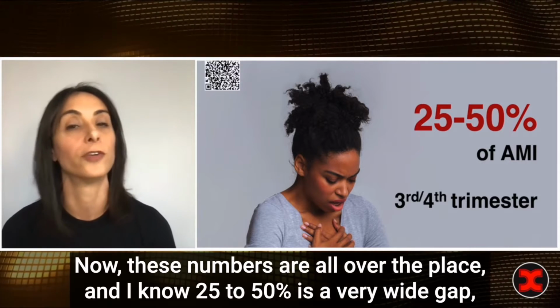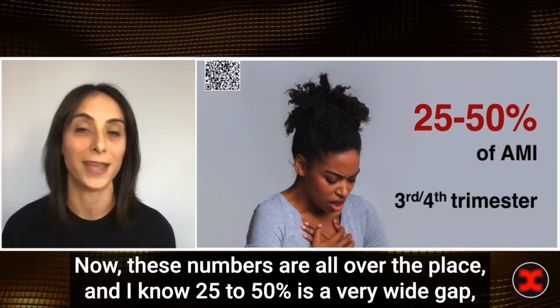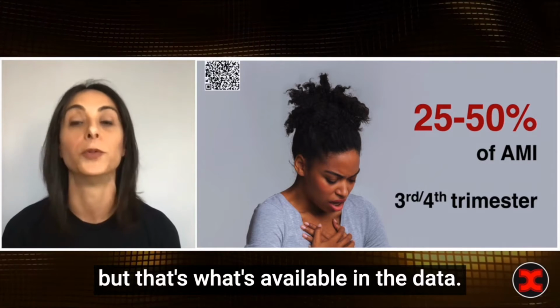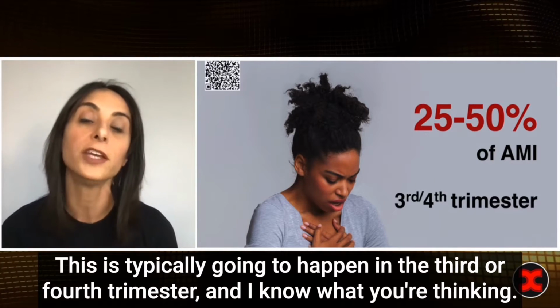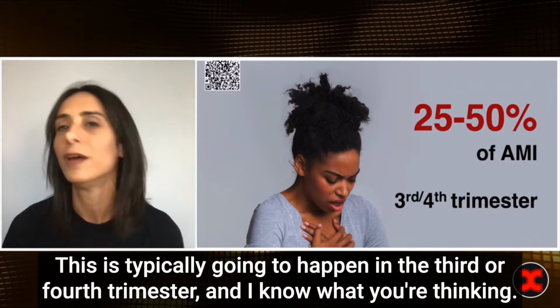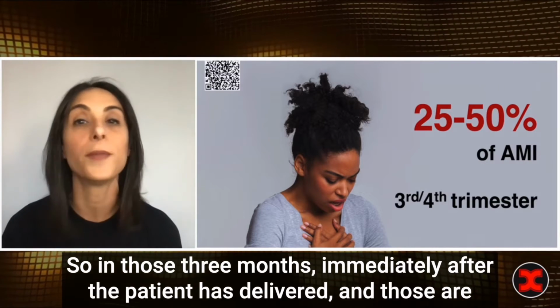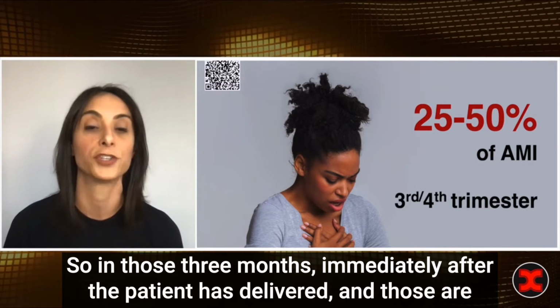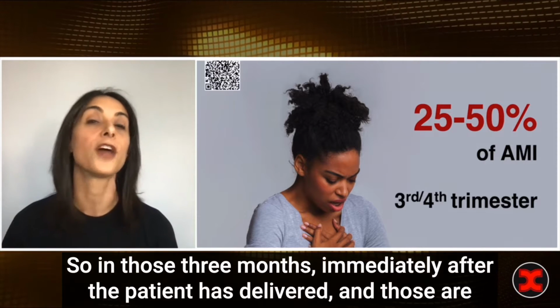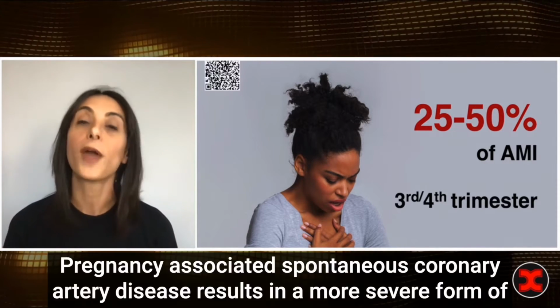Now, these numbers are all over the place, and I know 25 to 50% is a very wide gap, but that's what's available in the data. This is typically going to happen in the third or fourth trimester. And I know what you're thinking, the heck is the fourth trimester? We're talking about the postpartum period. So in those 3 months immediately after the patient has delivered. And those are the highest risk periods for the pregnant patient.